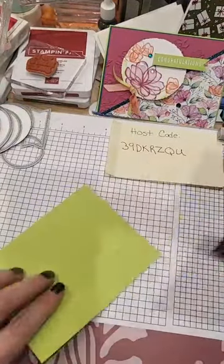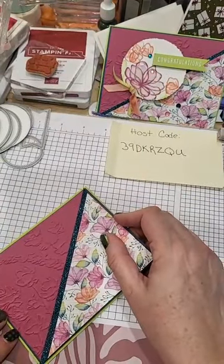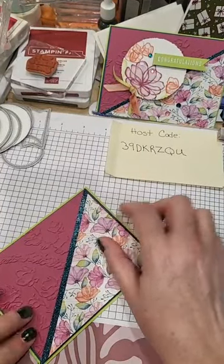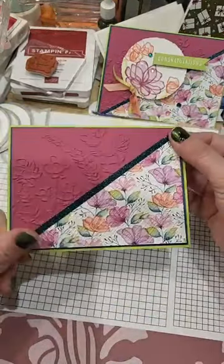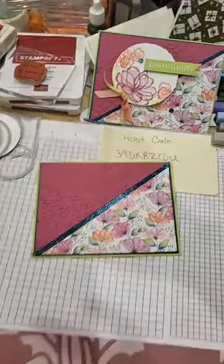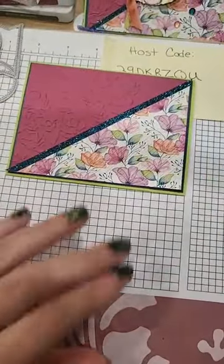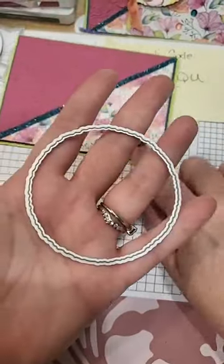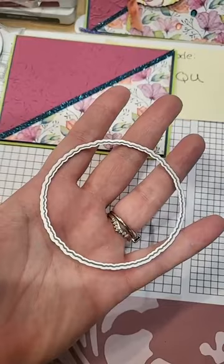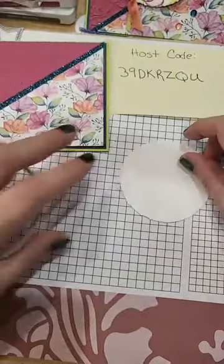All right. So we're going to put that on our Parakeet Party. Pretty Peacock on Parakeet Party. Say that twice fast. All right. Then we have the base of your card. Now we're going to take that same deckled edge circle that we used to cut out the vellum in our last card. And we're going to cut out a piece of Basic White, and I've already done that.